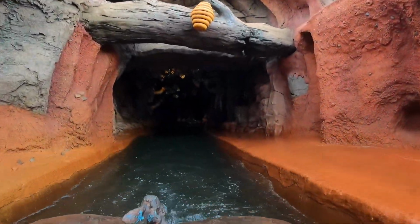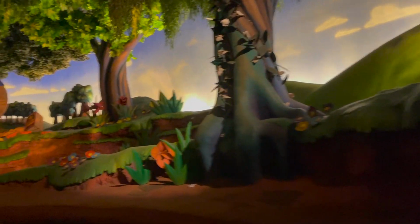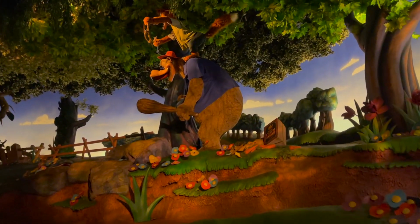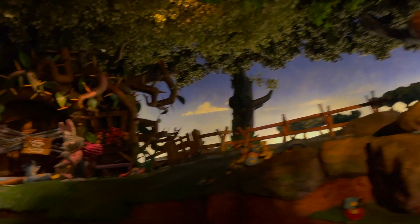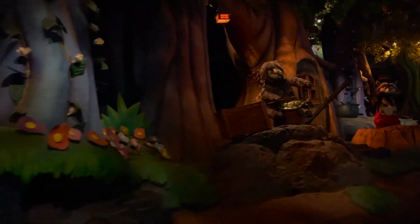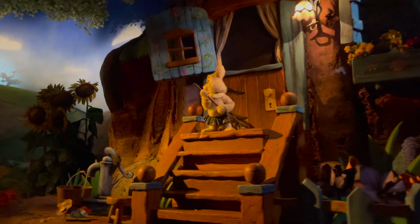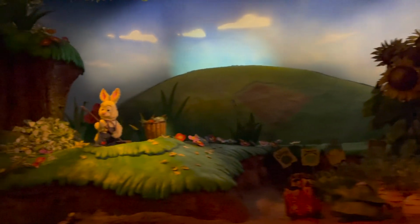All right, gonna switch over to the iPhone since it's inside. The iPhone does better at filming in the dark. So there's old Br'er Fox and Br'er Bear trying to set traps for Br'er Rabbit. There's old Porcupine Pie. Look yonder. There goes Br'er Rabbit. Hey, little bunny rabbit. As usual, little ear wiggling.